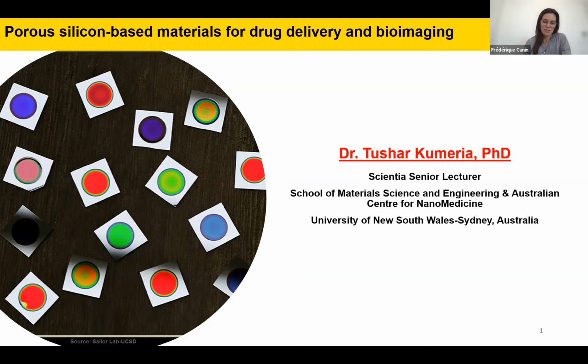Tushar is a senior lecturer at the School of Material Sciences and Engineering at UNSW in Sydney. He has an impressive track record, with about 100 peer-reviewed publications in the field of nanomaterials and biomaterials. He is very successful in highly competitive international research grants, and has received over 15 prizes and awards. Tushar is in particular very active in the field of porous silicon-based materials for drug delivery and bioimaging, which is the topic of his talk today. So please, Tushar, we are happy to listen to you.